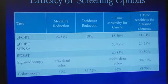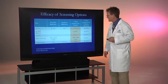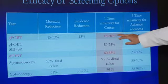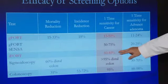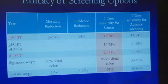And I think there's some things here that you'll find very interesting. One-time sensitivity for cancer. This is the old Hemocult, 13 to 50%. This is the new FIT test, 60 to 85%. Up to 85% of patients will be picked up with this immunochemical test, much better than that old Hemocult.